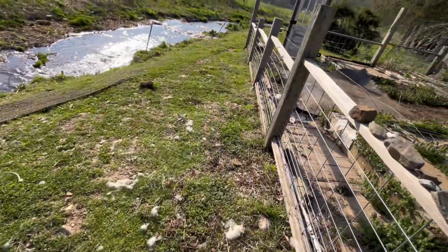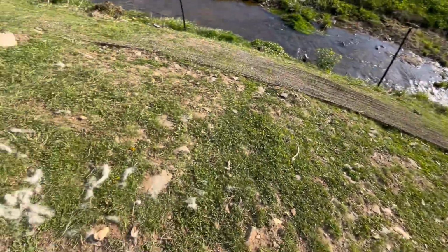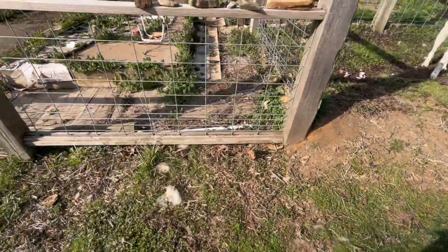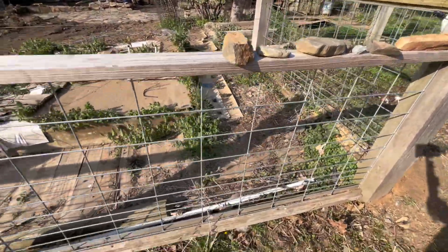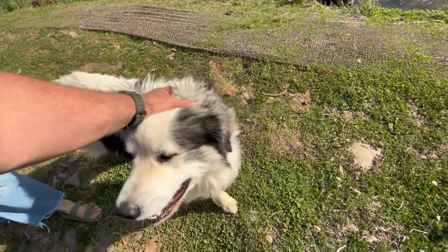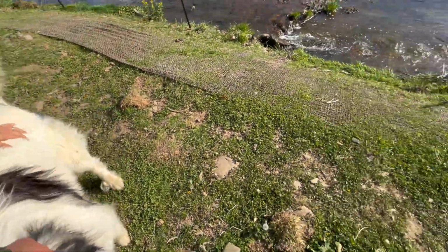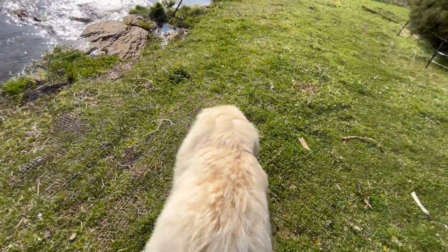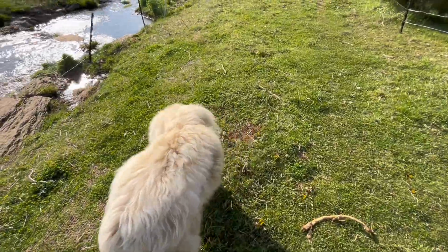All this ground here is a lot taller than it used to be before the hurricane. Kind of filled in a lot around our garden. There's Henry. He loves the pets. Ah, there's Luna. She gets jealous of the pets.